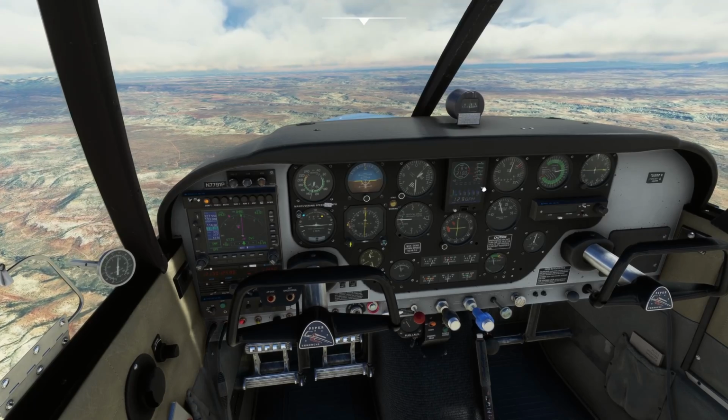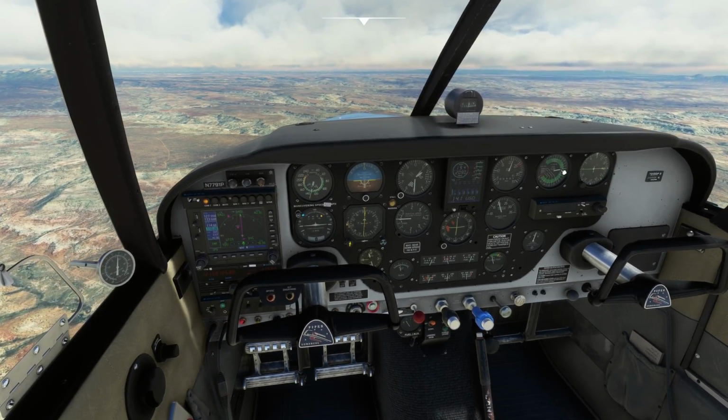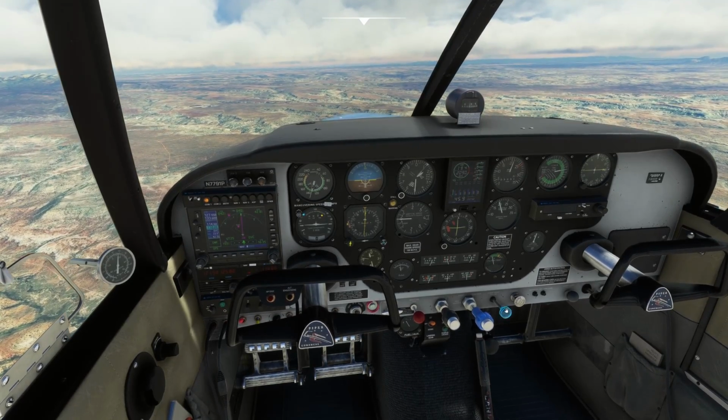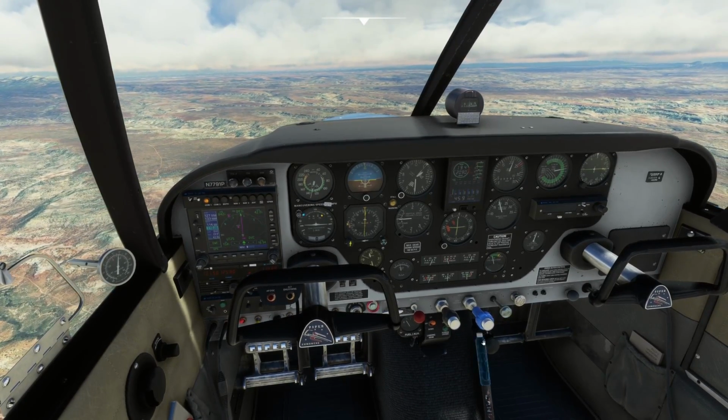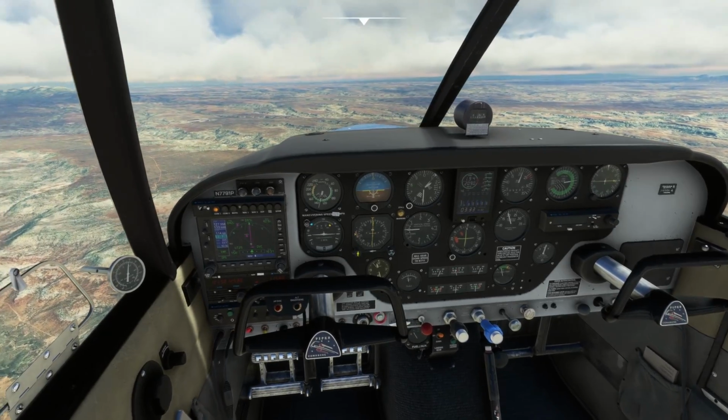We do have the aircraft all leaned out. We're right about 2100 on the RPM, doing 65% power. We do have our carb heat on just to be safe. And we got everything leaned back. And we're just flying along.